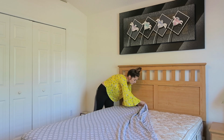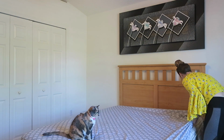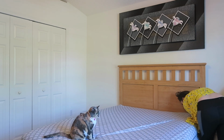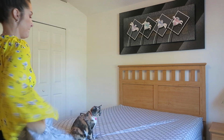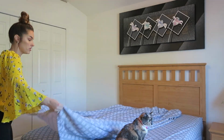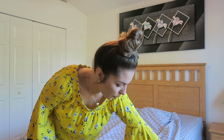Good sheet. Check. Fun fact about Lexi, when we put fresh, clean bedding on a bed, she loves to go under it and attack it and be one with the fresh sheets.